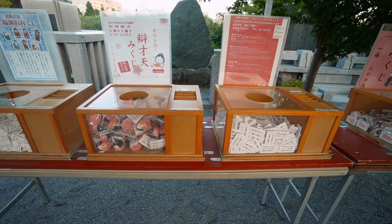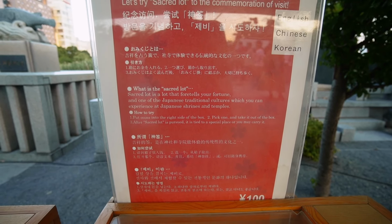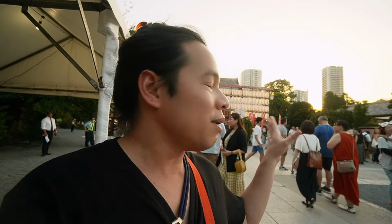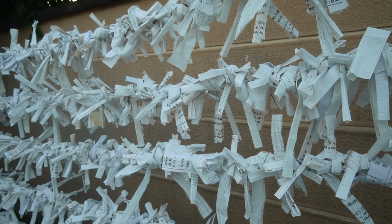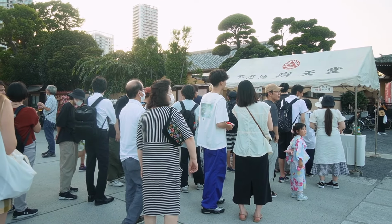Something you should always do here in Japan is buy a fortune paper. What they said is that if it's a bad fortune, then you gotta go and tie it up on one of those strings there with a lot of papers. But if it's a good fortune, then you can keep it.